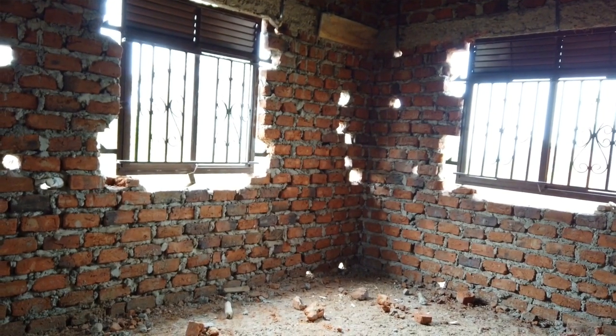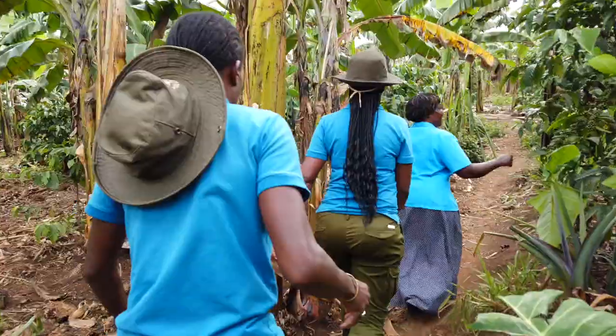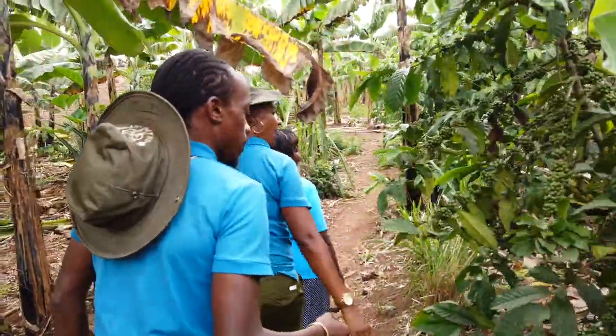When we came here, there was totally nothing. Only bush, shrubs. We had a problem of food, so I focused much on banana, cassava, and maize. After some time, I thought of income-generating activities. Then I started coffee. But the little I earned, I was saving. Even if I get only 10,000, I spend, but I save some.